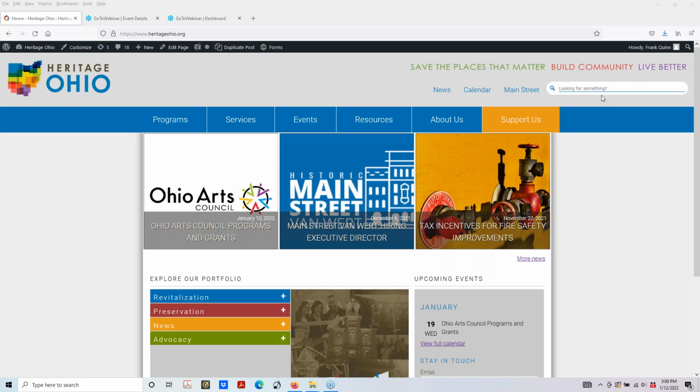Heritage Ohio worked with the State Historic Preservation Office to apply for a $750,000 Paul Bruhn grant to support 5 Main Street communities in Appalachia: Cambridge, Coshocton, Marietta, Millersburg, and Portsmouth. The projects we're talking about have to contribute to a National Register district.